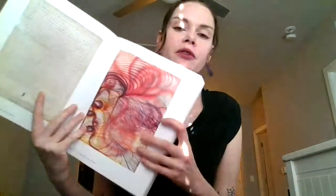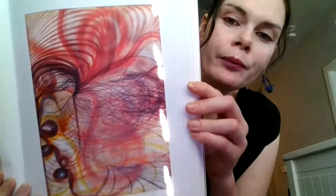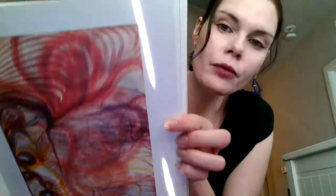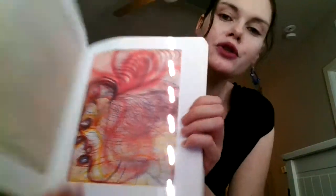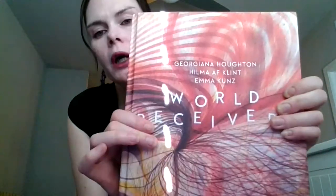Whoa, one of my favorites, actually. This one you don't see on my Instagram. This one is by Georgina. Yeah, this one's great. It's called World Receivers. These three women are all from the north of Europe, Slovakian, all spiritualists. Some of Georgina's is more abstract, and so is Hilma's. And Emma Kunz worked with pendulums. So let's begin.